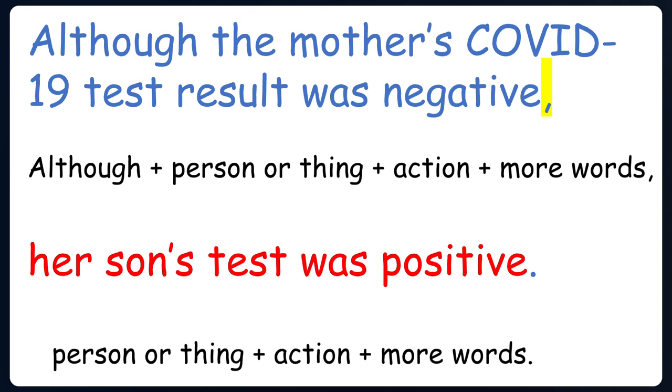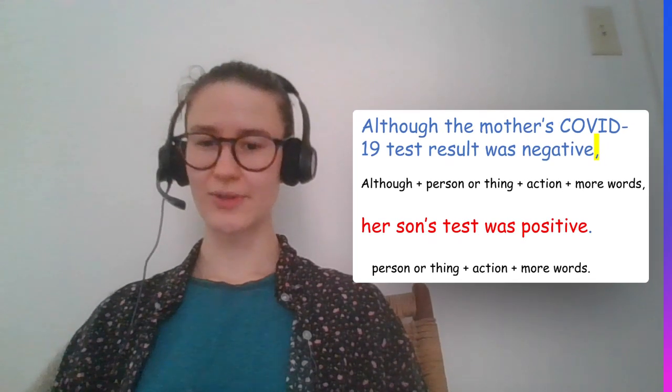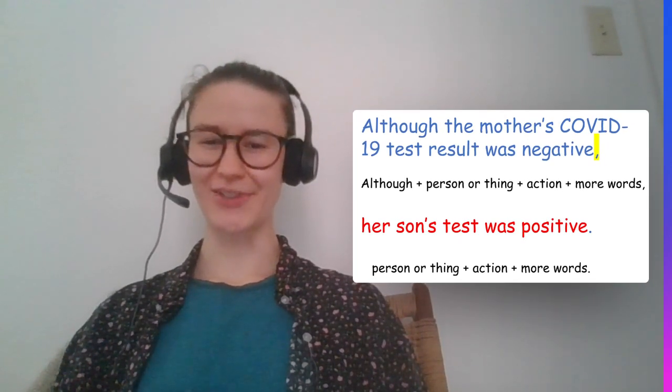Comma, person or thing, right? Her son's test. This is all thing. Action was, and more words. Positive. Good.